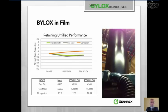So Biolox and film, this is one of the application spaces that we're very excited about. For HDPE as an example, we do not add stiffness like you would typically see, but we act as a very effective resin extender. Here you'll see in this chart, 10 and 20% loaded Biolox in films that ran very smoothly. We can get down into finer and finer film thicknesses depending on what the customer's needs are, and we continue to push that envelope every day. We're very excited with what we can do in both polyolefin films as well as more sustainable plastic films such as agricultural films.